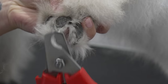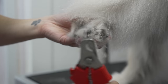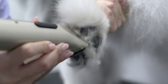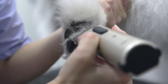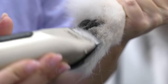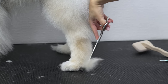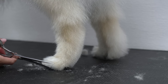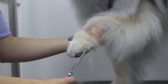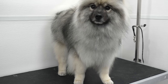The nail clipping and paw pad trimming was painless, but I think he just wore himself out. And just like that, this little maniac is all finished. Now it's time to groom Teddy.